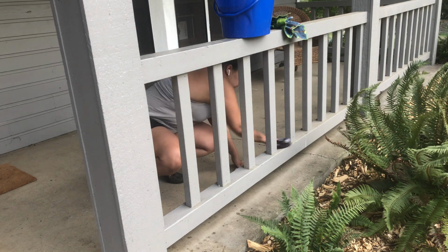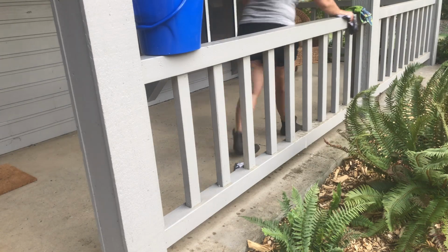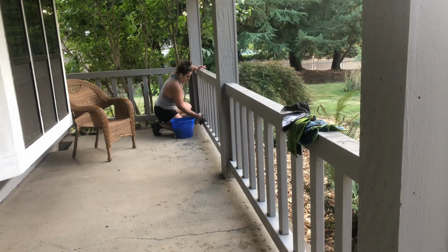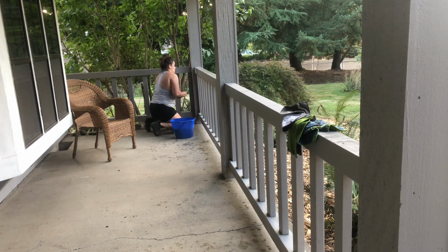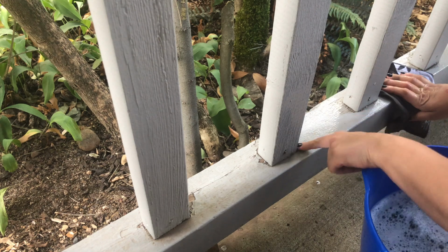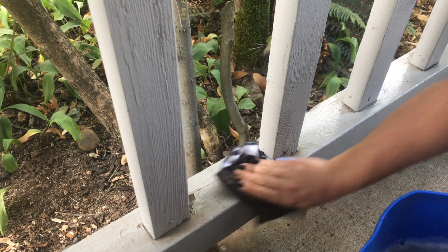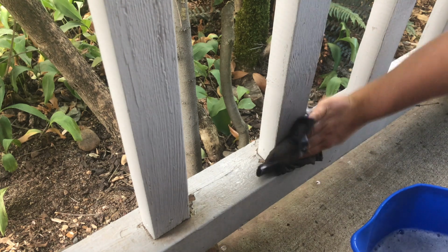So I've got my broom out. I'm going to dust all the cobwebs. I got a bucket right there and some hot soapy water, and I'm just going to wipe everything down so it's going to be nice and clean so that when she paints tomorrow, it'll be all set and ready for her. This is probably a good thing we're doing this anyway, because some of this paint is starting to peel back, and to protect the wood, it's probably good that we get another layer of paint on here.